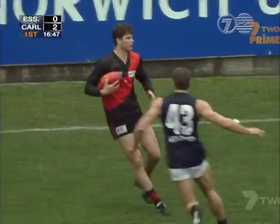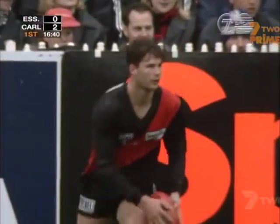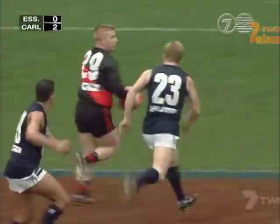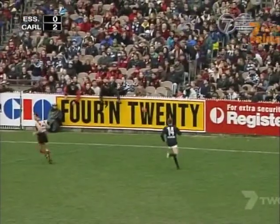into play. Goes short to Berbatov. So we still haven't had a goal. And we've been playing almost 5 minutes at the MCG. Don't think they'll be kicking any 29 goals like they did last week, the Blues. Moorcroft round the boundary line. Out of bounds on the full.